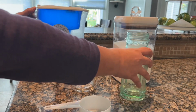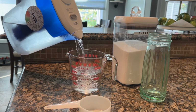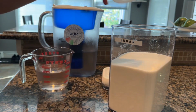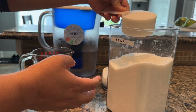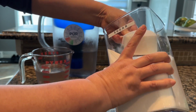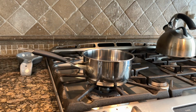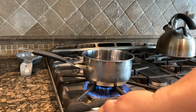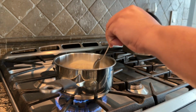So now I'm quickly going to make some hummingbird nectar, and it's really easy. I'm going to take 2 cups of filtered water, and then next I'm going to measure out a half cup of sugar, and it has to be white sugar. And it is really 1 cup of water to 1/4 cup of sugar, so a 4-to-1 ratio. Next, I'm going to boil just part of the water, maybe about half of it. And then I'm going to add the sugar once it is all boiling and melt that sugar.